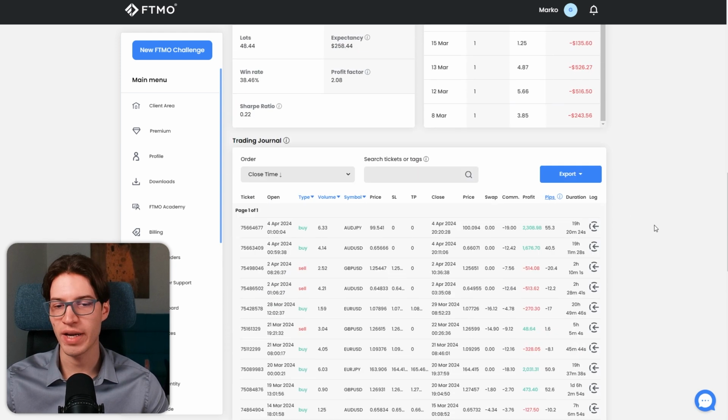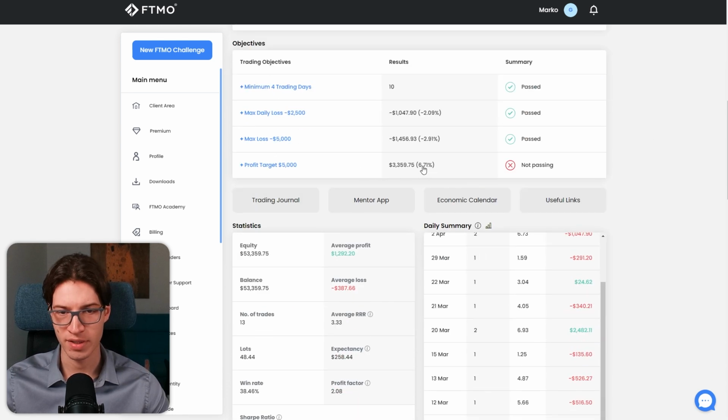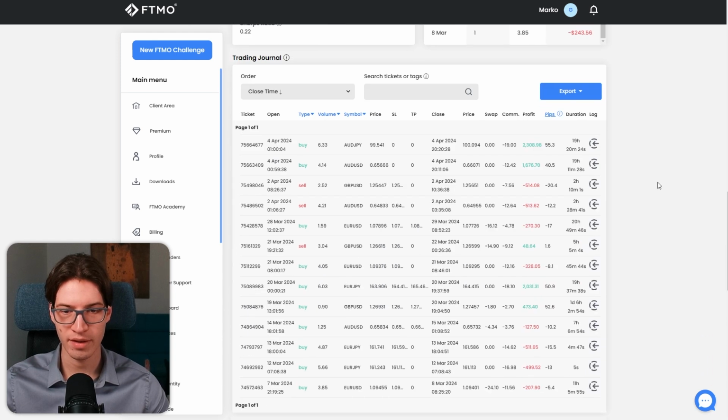I mean, I used a trailing stop loss rule for the Aussie US dollar and the Aussie Japanese yen. In the end, I got taken out with that trailing stop loss rule. And yeah, currently running 6.71% profit. So those are the stats for this phase one. This is still the phase one. And here are the trades.